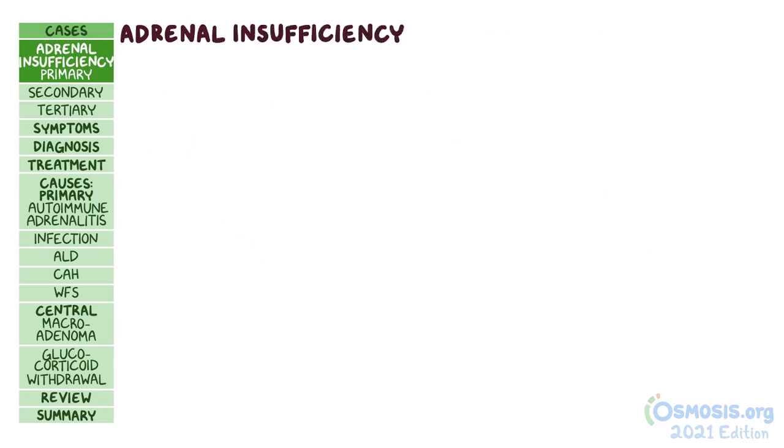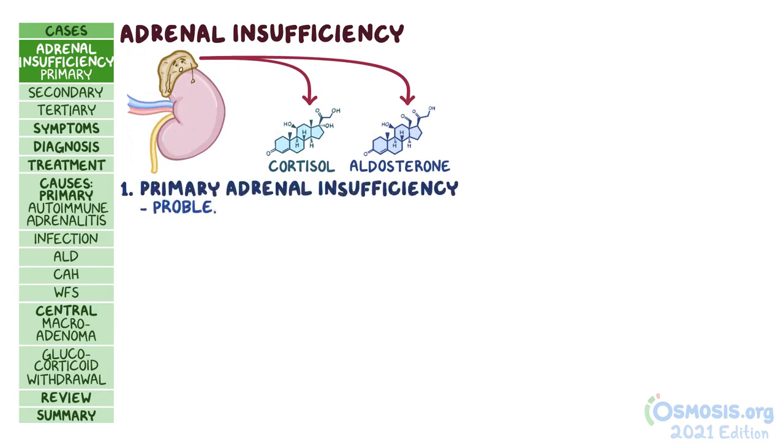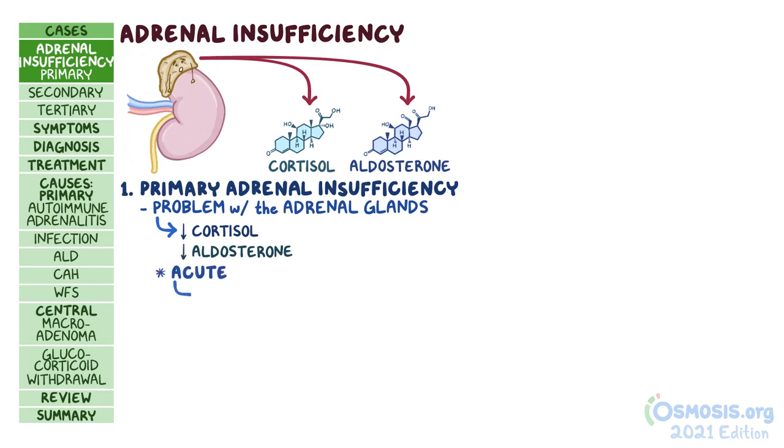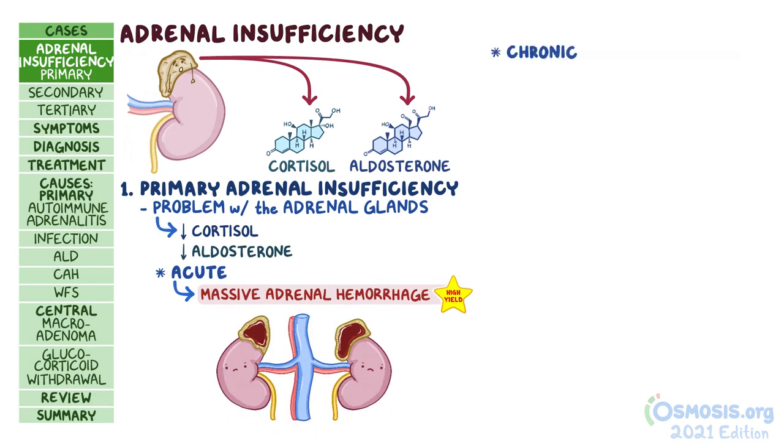Now, adrenal insufficiency is a condition where the adrenal glands don't produce enough adrenal hormones, particularly cortisol and sometimes aldosterone. There are actually 3 types of adrenal insufficiency. First, primary adrenal insufficiency is when there's a problem with the adrenal glands themselves. As a result, both cortisol and aldosterone production is deficient. It can be acute, usually due to a massive adrenal hemorrhage, or chronic, in which case it's called Addison disease.